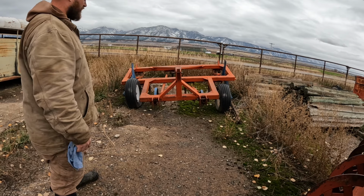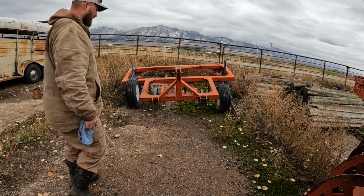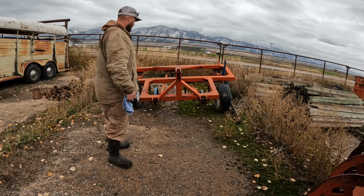Chisel plow's been sitting here for a little while and it's got a flat tire, so I just brought a handyman jack and I've got to lift up this one side so I can get in here and get backed up to it.